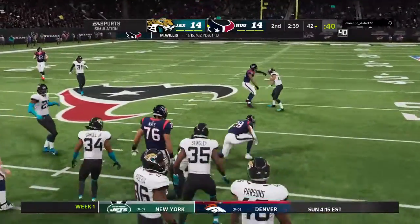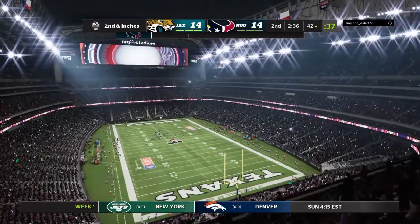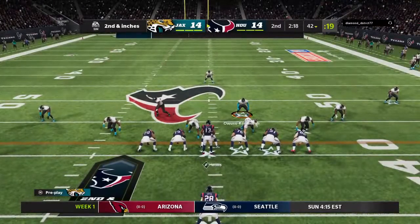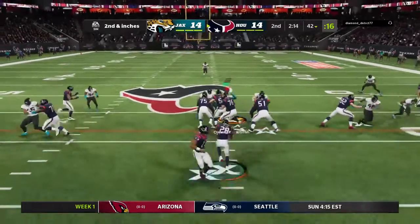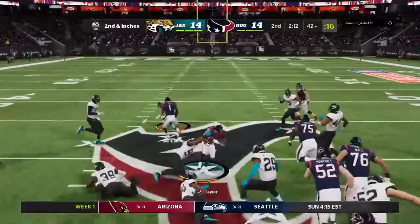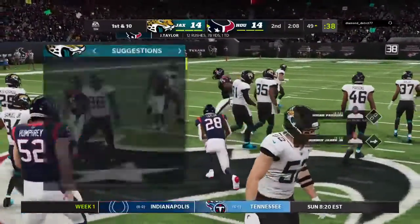And able to break one tackle, but then quickly brought down. But a nice little gain. A good gain on first. Has him set up with 2nd and just a couple of inches now from the 29. Now a give to Taylor. And he'll get it into enemy territory just across midfield at the 49.